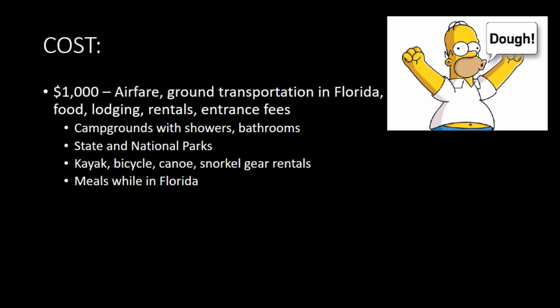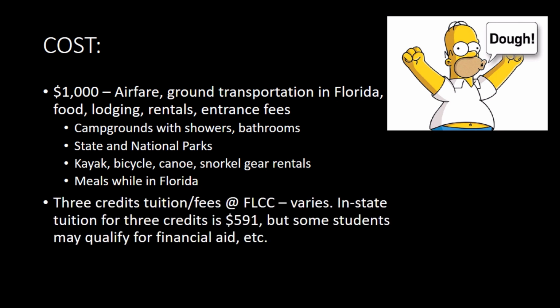In addition to the fee, you're going to have to also pay for 3 credits. If you're an in-state student, that's $591 and a little bit of extra for the fees that they tack on. Every time you pay tuition, there's a few fee dollars that have to be paid as well. Check out and see if financial aid will pay for that. Maybe you've got veteran benefits. There's other ways that this could be paid.